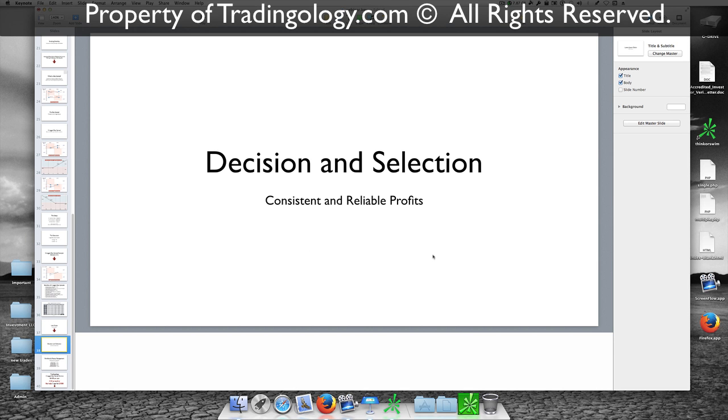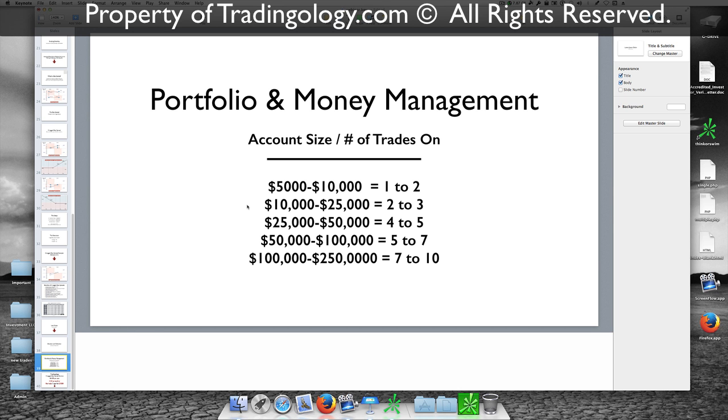Decision and selection, consistent and reliable profits, as you can see, is one of the benefits of the three-legged box spread. And now let's talk a little bit about portfolio and money management. Now, based on your account size, this is generally how I would allocate trades to different account sizes. So an account from $5,000 to $10,000, you would have 1 to 2 of these trades on at any one time. Now, even though we do longer term expirations for these trades, they can move extremely fast, and within a week we can hit our maximum profit target.